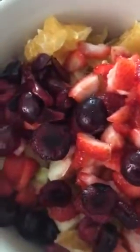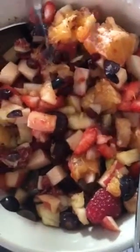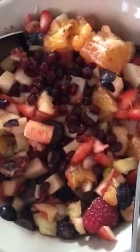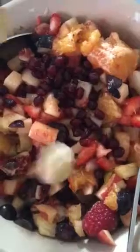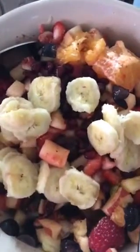fresh strawberries, few cherries, fresh figs, black grapes. Add some pomegranate, add 1 banana. Mix everything together and your fruit salad is ready to serve.